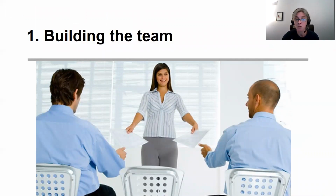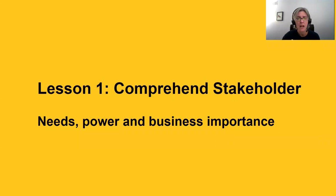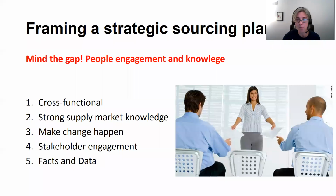Firstly, building the team. So we have to hire people. You have to get the right persons in charge, trained and able to work in your team to find out the best strategy. And we have to define responsibilities for every single member of the team. By doing this, we also need to comprehend, so that's the first lesson here, we have to comprehend the stakeholders. What are the needs, the power, and the business importance of all?